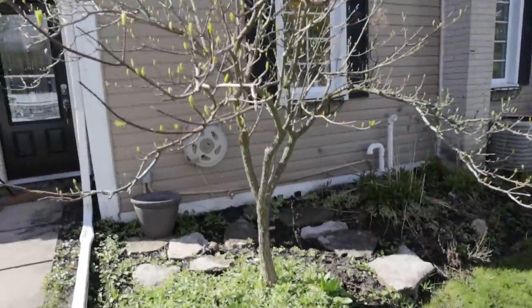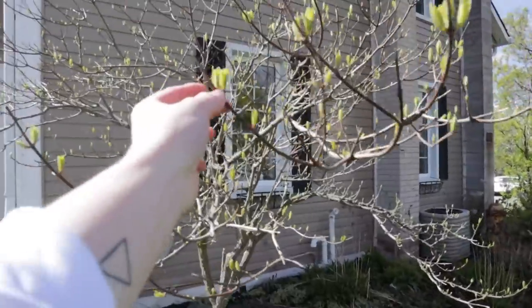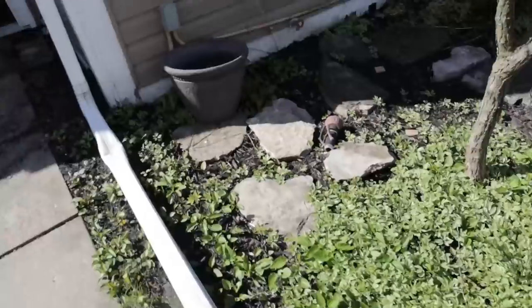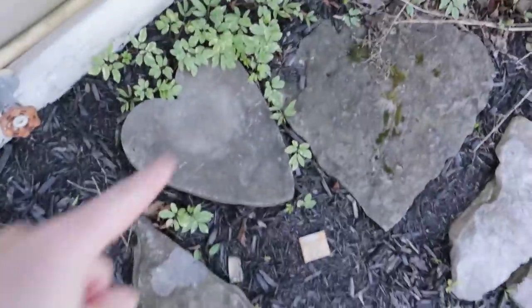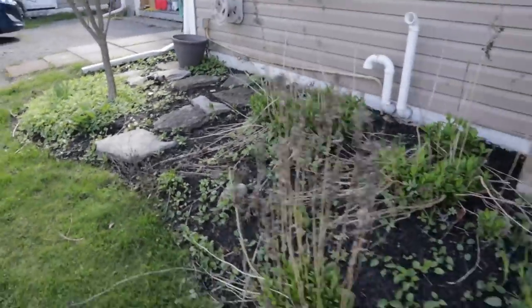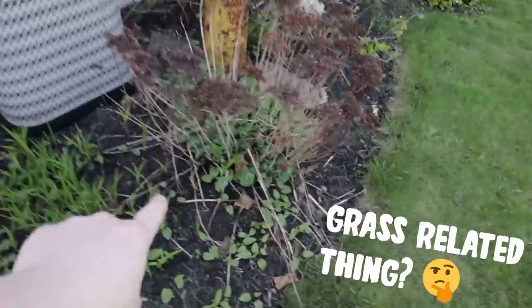We have this lovely tree. I have no idea what kind of tree this is, but it is starting to sprout. It's got little buds. Hey, bud. You seem to have a collection of rocks in here. This one is the shape of a heart. Isn't that darling? I don't know what this is, but it has some dead growing things coming out of it. And I guess we're gonna get rid of that. We have some grass related thing here. Some more of that stuff.